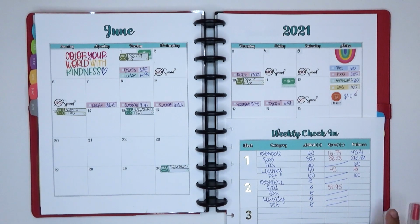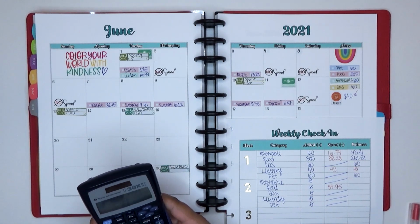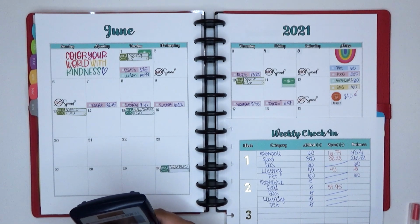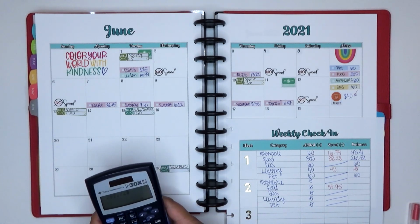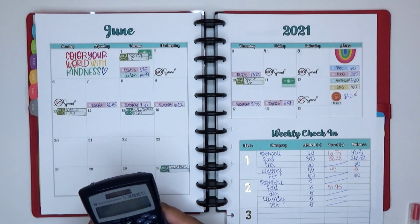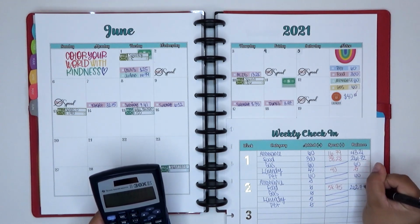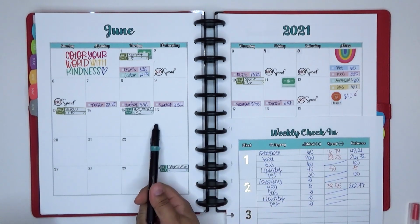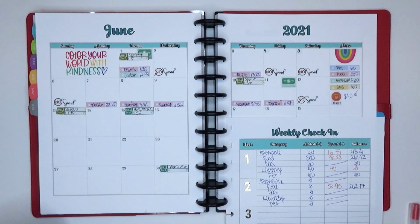So let's see, we ended the first week at $261.72. Oh, this is 161. No, I need a 261.72. And subtract 58.95. So we have 202.77 left for food, and we're almost halfway into the month, and I still have 2/3 of my food budget left. So I'm doing really good in that regard.